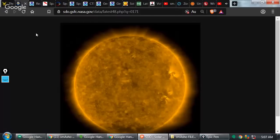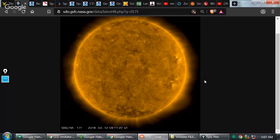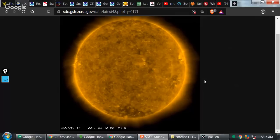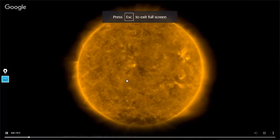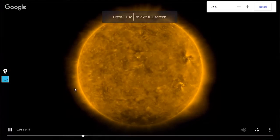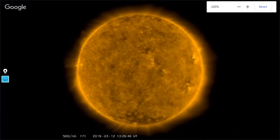All right, there's the fade out. Looking at the sun in 171 angstroms, we see this active region rising. And can we blow it up from full screen? No, we can't. All right.